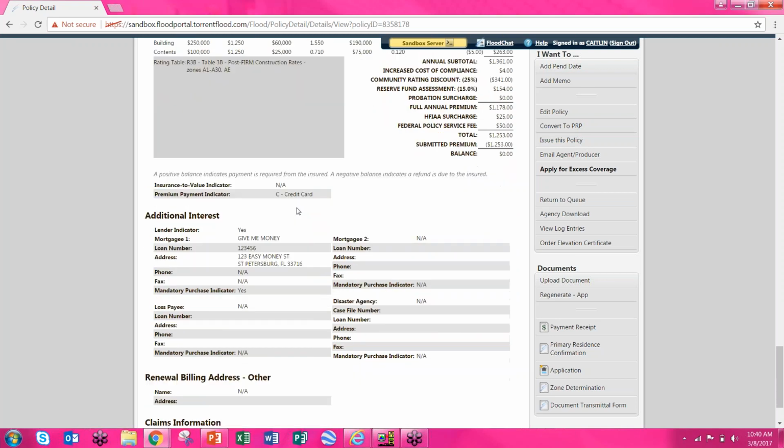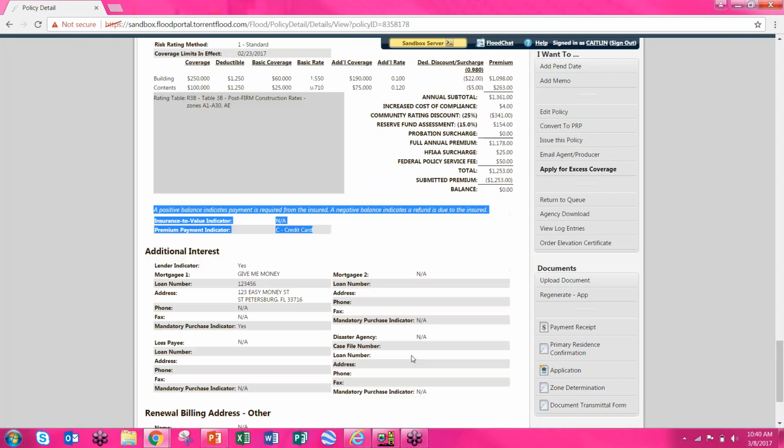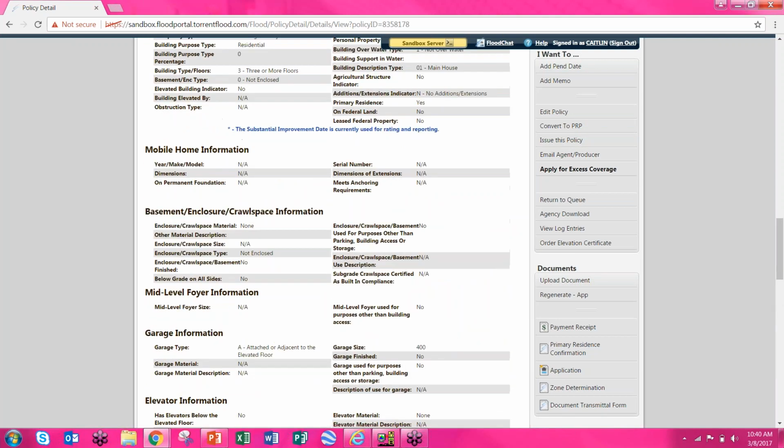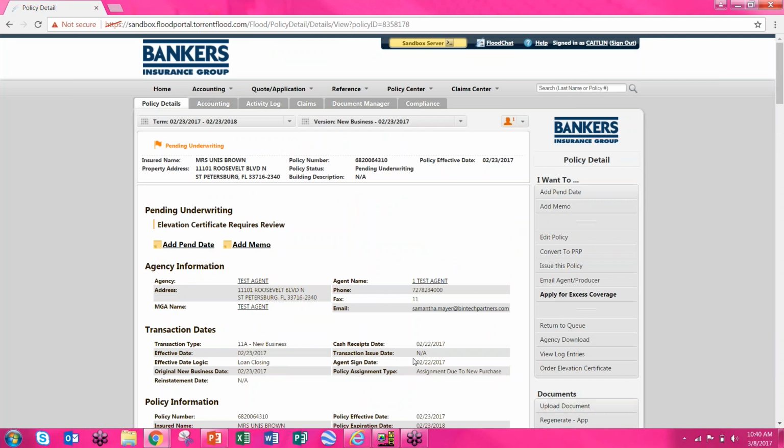And then underneath that, it will show you if the payment was made and how it was made, and if there's any balance due. As you can see here, underneath balance, there is not any. And then you have your mortgage information down here below. And that is your general overview of what a policy would look like, whether it's pending underwriting or if it's an actual policy that's enforced. They will be the same way, just the information would show a little different up at the top.